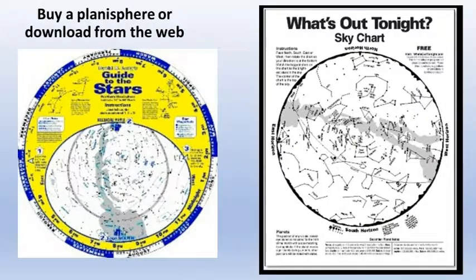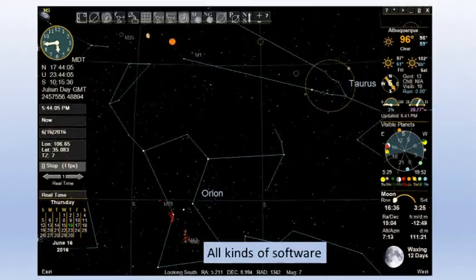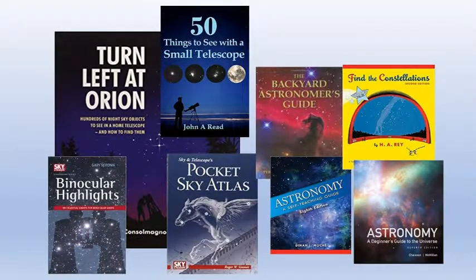You also need to know what you're looking at. You can download a free star chart from the internet or buy a planisphere, a star chart that adjusts to the seasons and time of night. Some people prefer to use star software, usually on their smartphone. Others like books, widely available for free from the Denver Public Library.